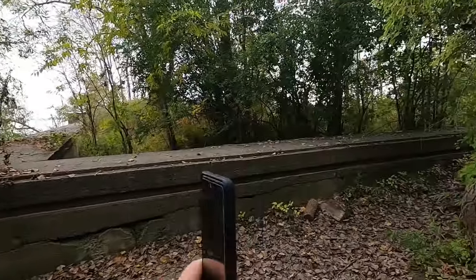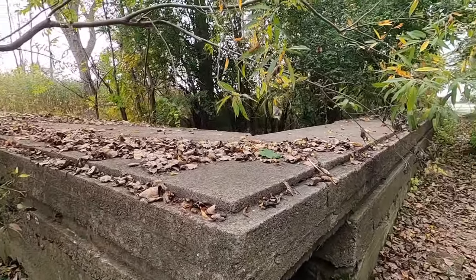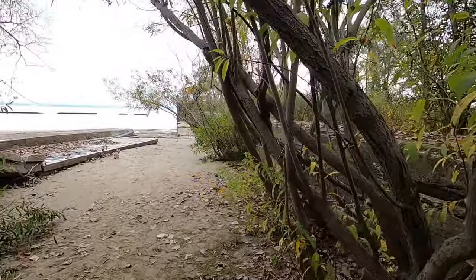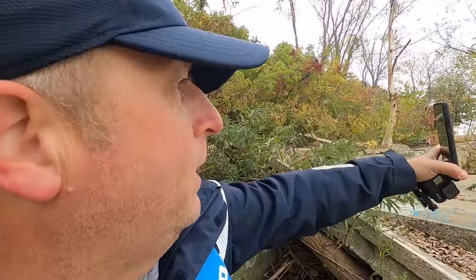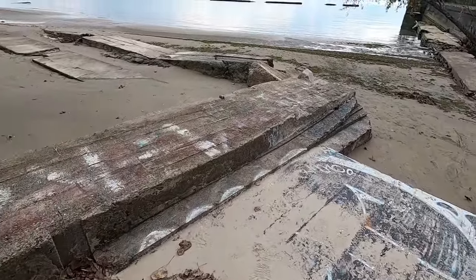Weird. So anyway, check out all this. This has been here for over 100 years. Now, I'm not too sure, I think this is probably where the swimming pool would have been in here. The bathing area. There's also a dance hall here and everything. There's a pier that jetted out there. Look at this. All relics of the old amusement park.